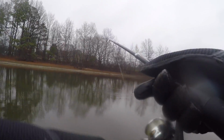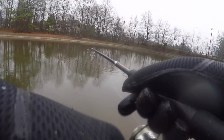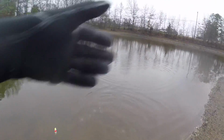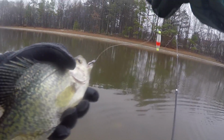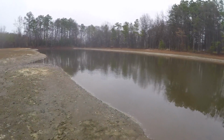Oh yeah, someone's got it. Something has, ooh. Ooh, a little fight. Oh, dude. Wow. What is good with this pond? Giant freaking crappies, dude. Right in the corner of the mouth there. Oh my god. Another nice crappie. Let's let him go right there. It's like impossible to keep the water off the lens.